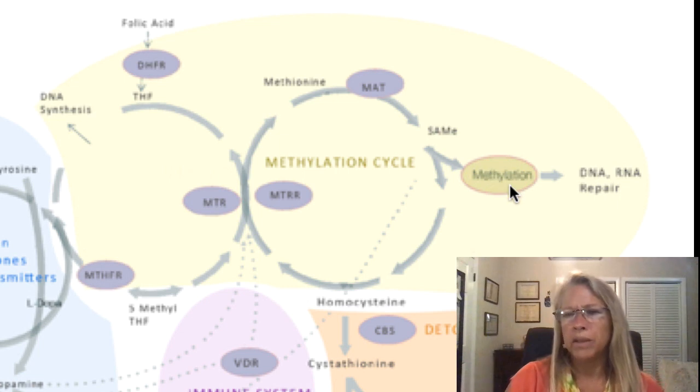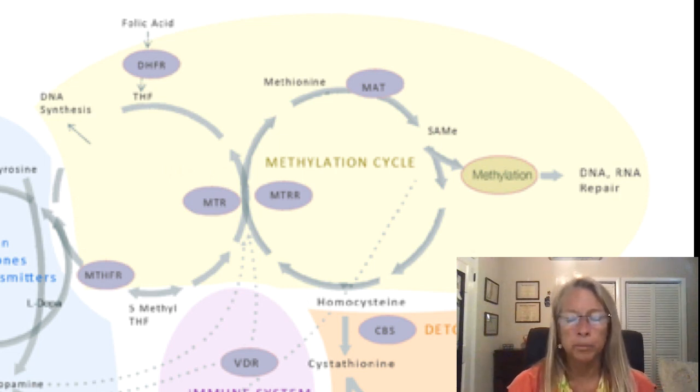But one of the main things that we're going to do with that methylation is turn on RNA and DNA repair. And as I was mentioning a minute ago, we get DNA damage at all times of the day and night. And if you're not methylating correctly, if you have genetic variants there and you can't repair that DNA, that's a problem. So it does so much more than that, but that's one area that we want to look at.